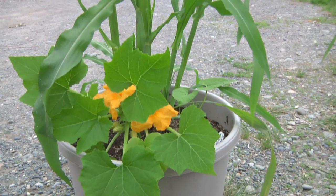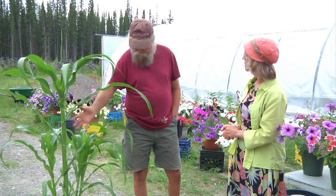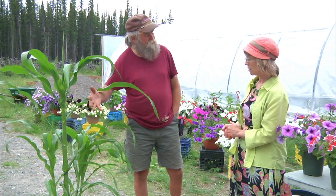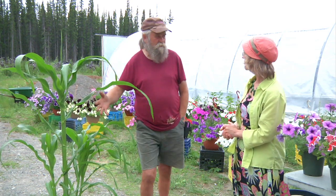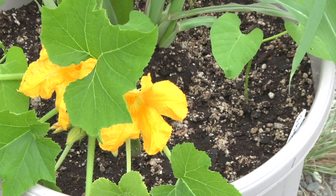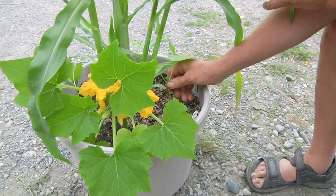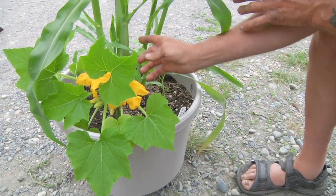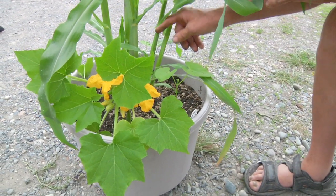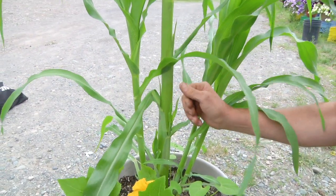Corn, squash, and beans. And they're companion plants. Traditionally, the native people used to grow this together and call it the Three Sisters because it provided them with food and all the nutrients they needed. Down here at the bottom, they're quite small right now, are beans. That's typical bean leaf. Now, they'll grow up, and as they're runners, they'll wind themselves around the corn stalk, which is quite obvious, being the tall one here.